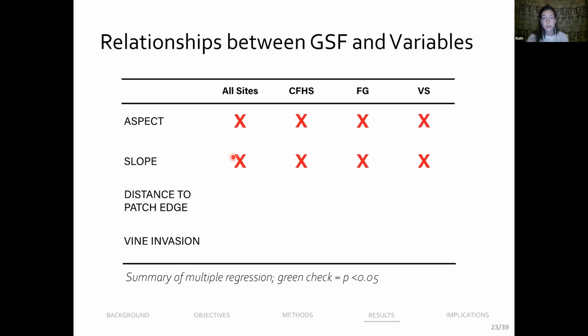There was no significant relationship between solar radiation and slope at any of our sites. Across all sites and in Village Square, there was a significant relationship between solar radiation and the distance to the patch edge. And across all sites, in Forest Glen and in Village Square, there was a significant relationship between solar radiation and vine invasion.